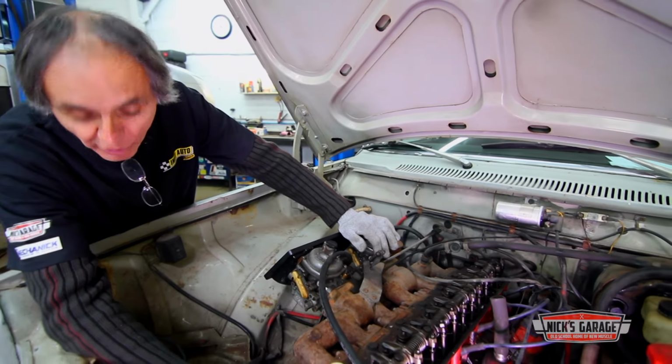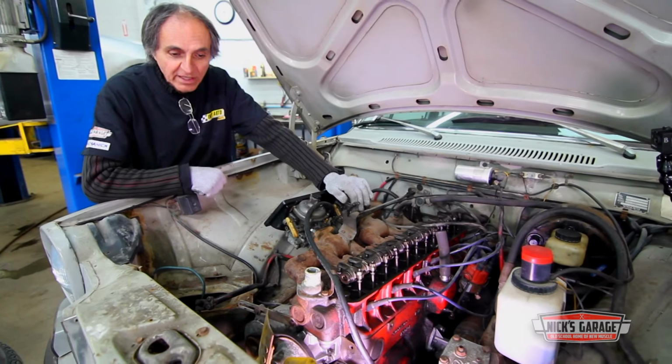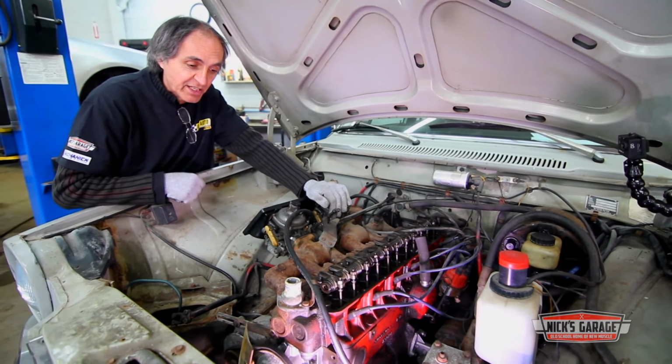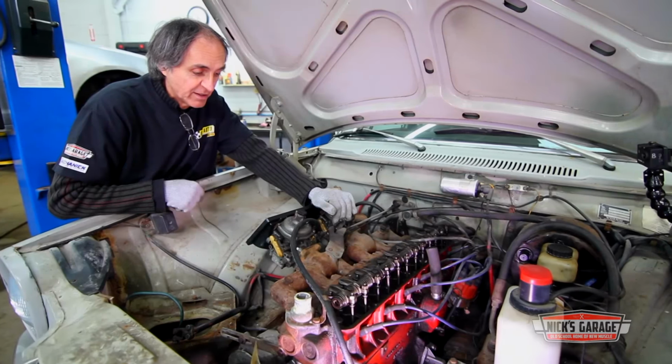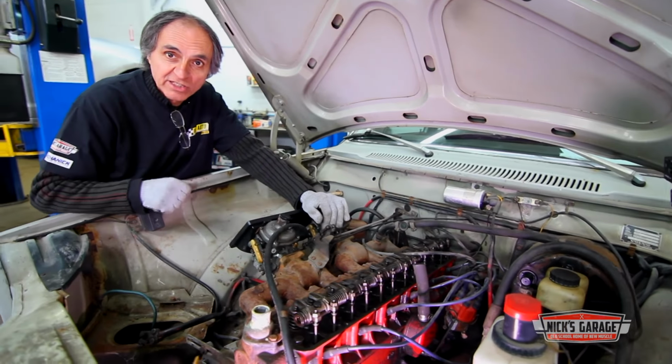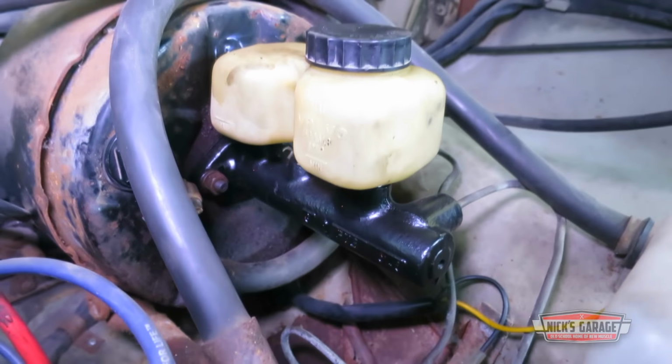We got the water pump replaced. It was seized before. I changed both belts. And then we also did the brake work on the discs, 4 discs replaced and all 4 calipers. And then after that, we're gonna change the few brake lines that we have rusted out. And then we're gonna bleed the system. We also had the master cylinder replaced.